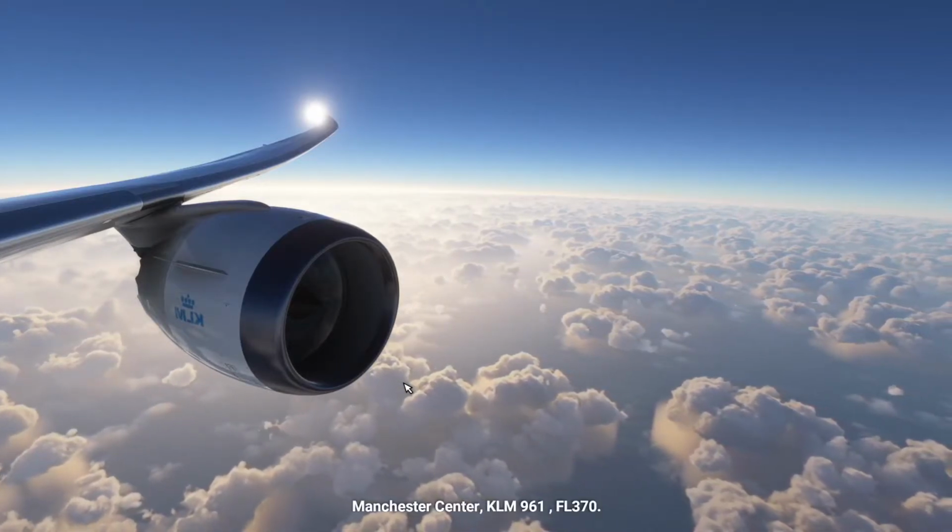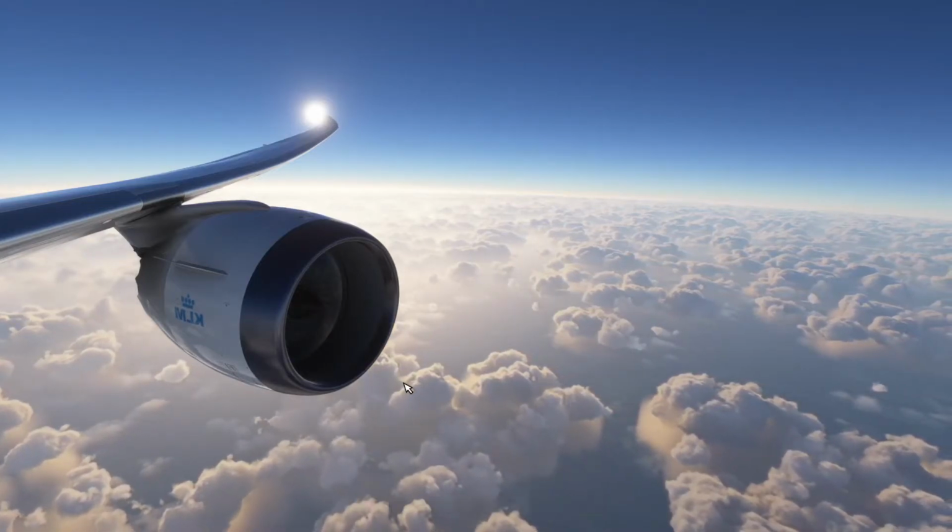Manchester Center, KLM 961, flight level 370.